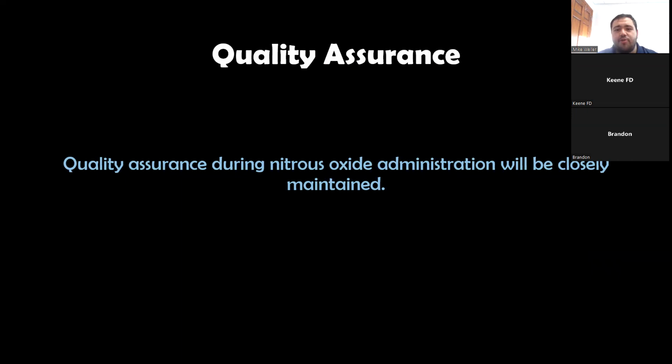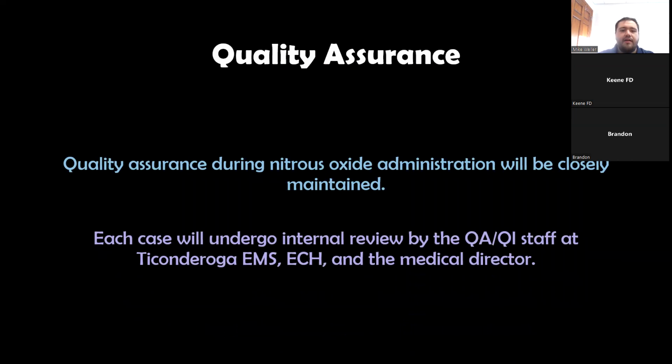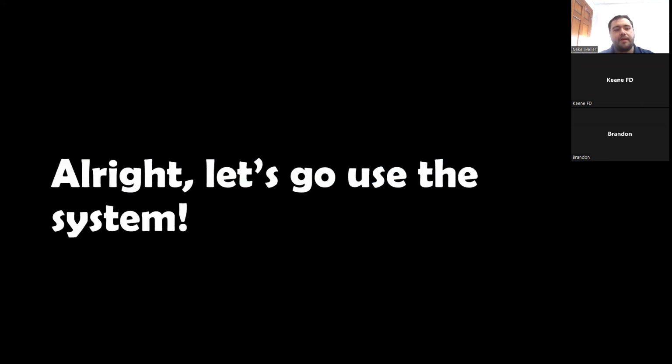Like I said, we're doing QA for every single nitrous oxide administration, at least for the first year, probably going on after that. We want to see how we're doing with this medication, how many times we're administering it, if we're having any kind of adverse effects. So we're going to be doing internal review, and then it's going to go to Erin at ECH, and it's going to go to Dr. Wiseman. She wants to see every single chart for nitrous oxide so that we can take a look and see how we're doing with it.